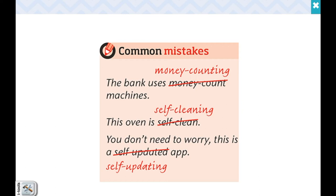Ing again. And the last one, you don't need to worry, this is a self-updating app, not updated, you see? Again, we use the verb in the ing right after the noun, right, or the adjective, so that you can say the compound noun is referring to what the machine does, what that item does, right?